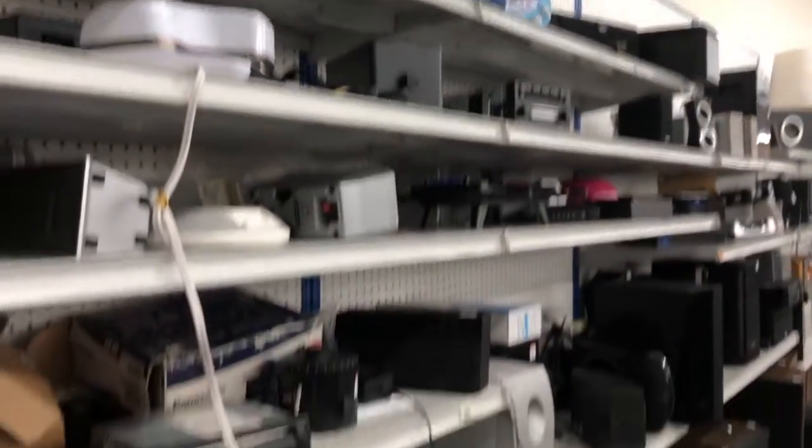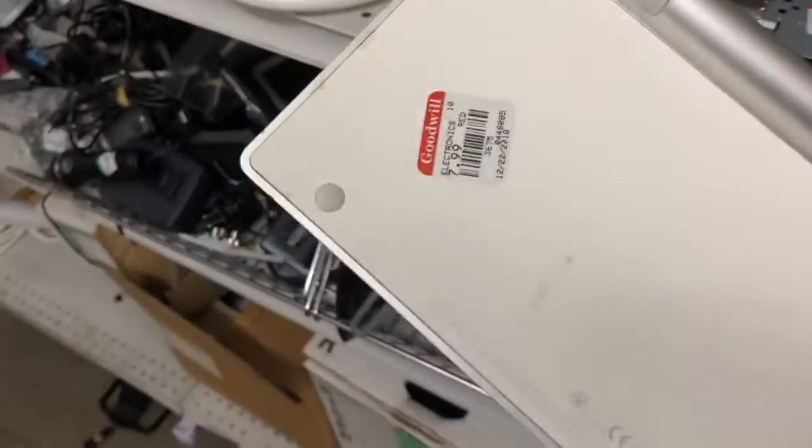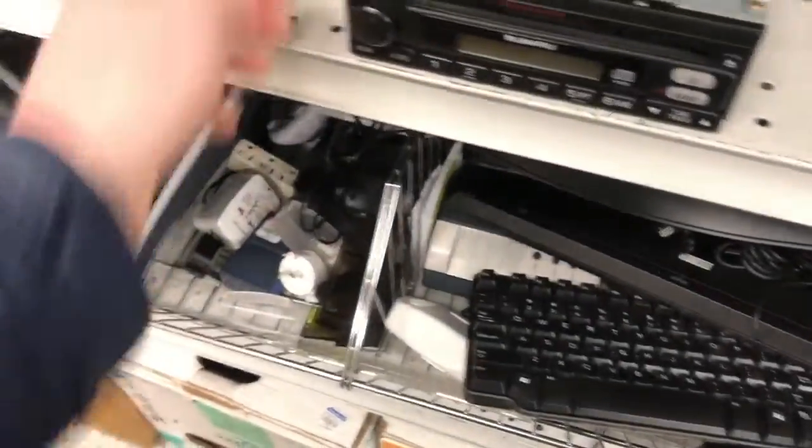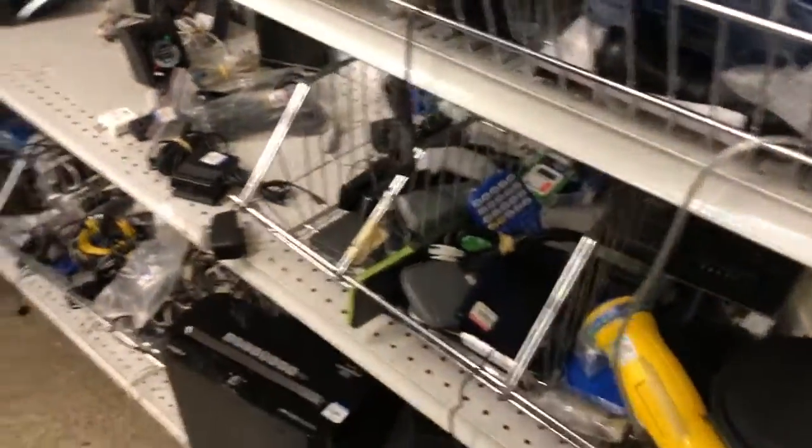Here is another Goodwill that I have been to many times before, and it's usually messy like this most of the time. At this Goodwill, I usually find some Apple products, whether that be adapters. Well, it's usually adapters. For reasonable prices, but I didn't see anything there today. But it's always interesting to look around, because you never know what might be lying in all of these different bins.